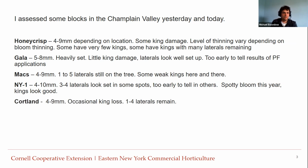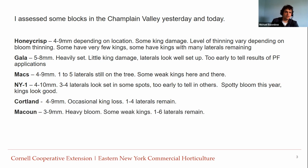Cortland's at this point, the kings are anywhere from 4 to 9 millimeters. I've seen some occasional king loss, but not too extensive. And generally, anywhere from 1 to 4 of the lateral flowers are remaining in the cluster at this point. And McCowns are anywhere from 3 to 9 millimeters in size. Bloom on these pretty much across the board was pretty heavy this year. I have seen a couple weak kings here and there. And then as far as the laterals that are still out there, I'm seeing anywhere from 1 to 6 laterals still in a cluster.